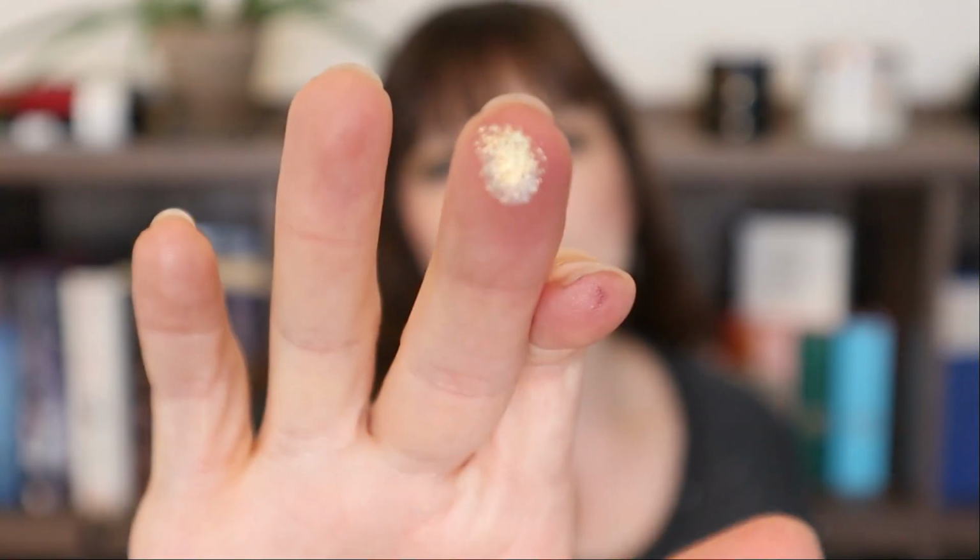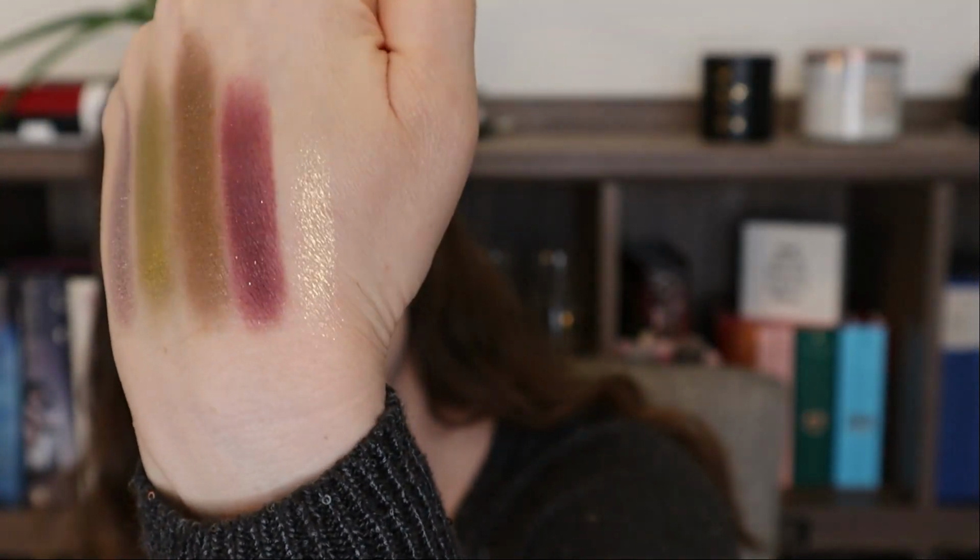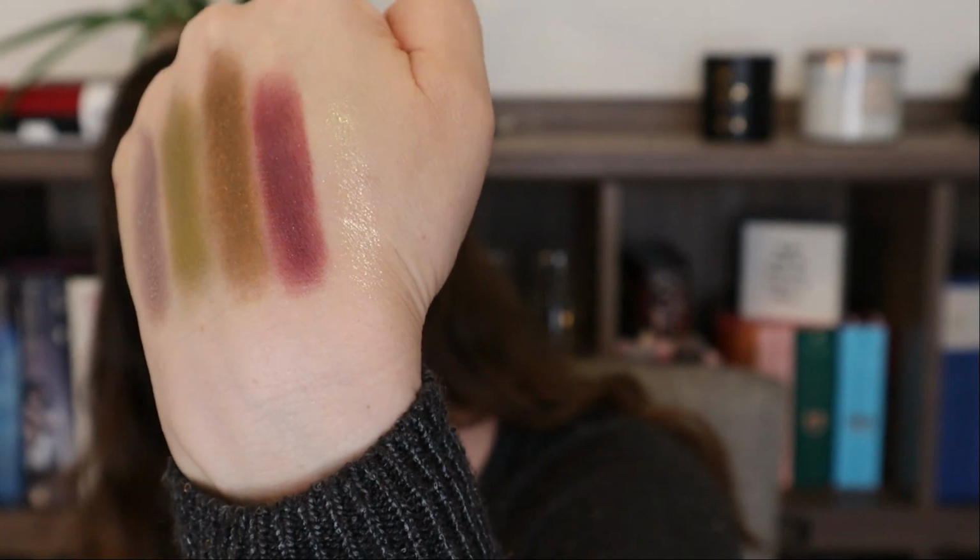I barely touched it. I barely touched it, and look at that. It is all over my finger. I'm going to swatch it next to, I don't know if you can see it real well. It really lends itself nicely, especially to being over something else. But it is full of all of this beautiful, multi-dimensional gorgeousness. Love it. It is phenomenal.